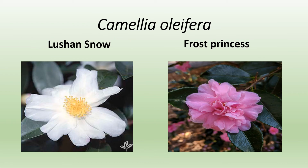Luchon Snow has reportedly survived winter temperatures of minus 10 degrees, which is unusual. It is difficult to find in our local area, but it is available online. Camellia sasanqua and the tea camellia oleifera have been hybridized frequently to introduce more cold hardy camellia varieties.